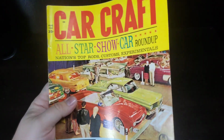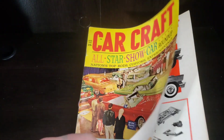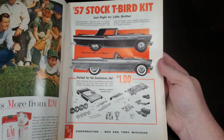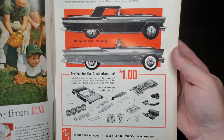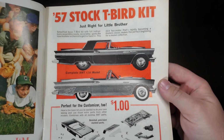So now we can get to the main attraction, main event, and that is the CarCraft magazine. Let's get into her. A little cigarette ad. And we got a full AMT Corporation '57 T-Bird kit, just right for little brother. It must be like a junior craftsman kit. There it is, simplified, molded in, and curbside. Cool little ad.